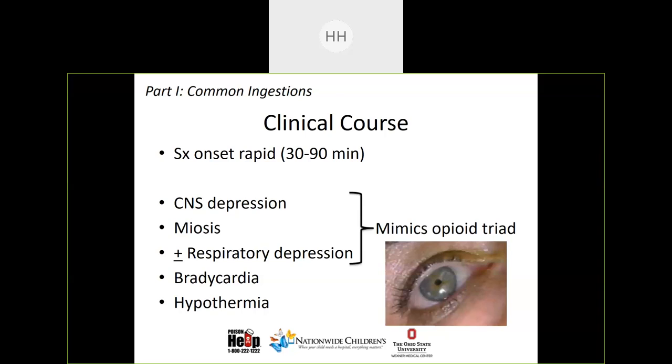We also see bradycardia, again, from that decreased sympathetic outflow. Some of these kids have hypotension, but I'll tell you, far and away, the commoner vital sign abnormality is that bradycardia. And then sometimes we also see mild hypothermia.